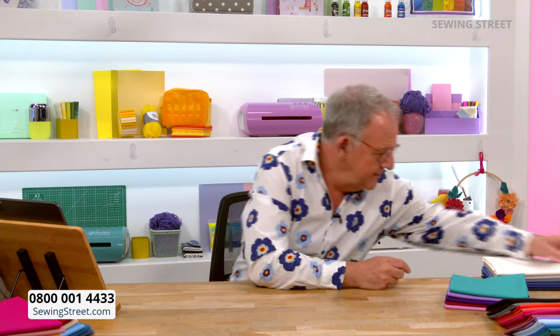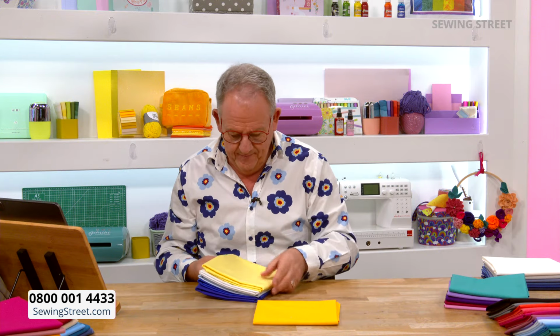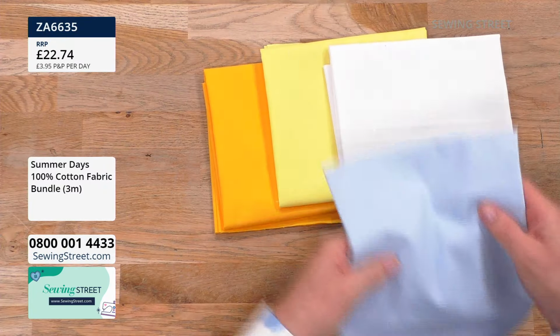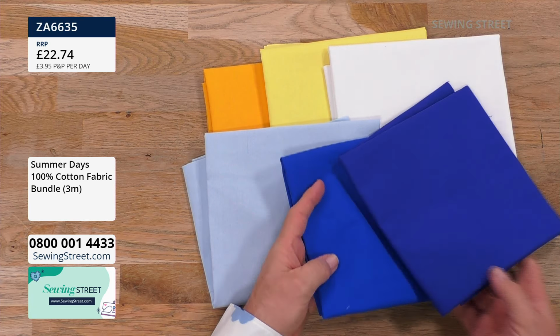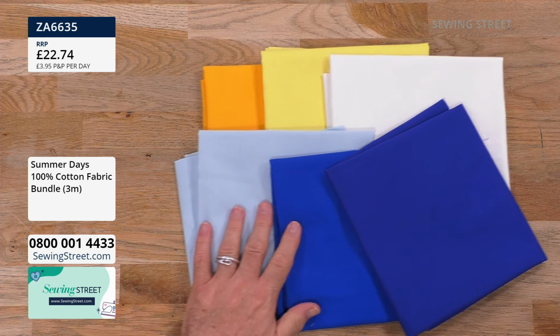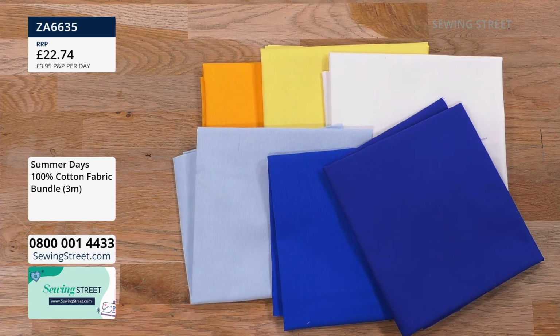Okay, now I've got one with six fabrics in. 1, 2, 3, 4, 5, 6. Right, here we go. The lemon in this one. So what have you called this one? Summer Days. Summer Days. What's that? That's that Grease song. Oh, Summer Nights that was. Summer Nights. Oh. £22.74.